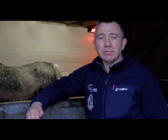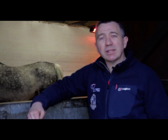Obviously, if she's a maiden mare, she will have very little udder previously. If she's had several foals, you may find that she's already got quite a large udder, but you certainly notice a change in shape. Also at that time, it's an important thing to make sure your horse is vaccinated. This allows the mare to pass the immunity onto the foal in the first milk, or the colostrum as it's called.